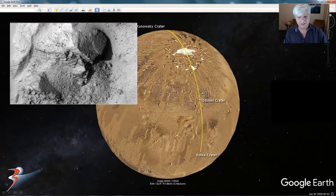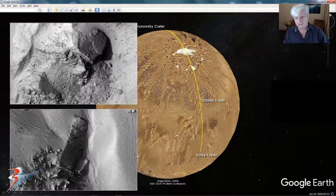And then, guys, from Stokes Crater, following that ley line, we get to Kotka Crater with these giant monoliths or megaliths. So, does this ley line that we call the Kunowsky-Asimov Ley Line connect these ancient sites, guys? Is it possibly a line that was used by intelligent beings in the past to link these ancient structures? Not sure, guys, but it's very intriguing, the possibilities. So check out the similarity between the Asimov monolith and these partially buried megaliths or monoliths here, guys.